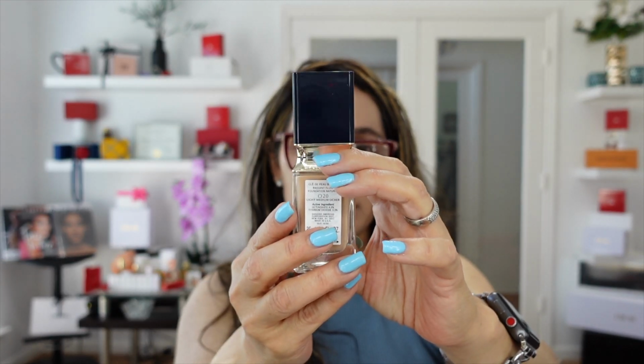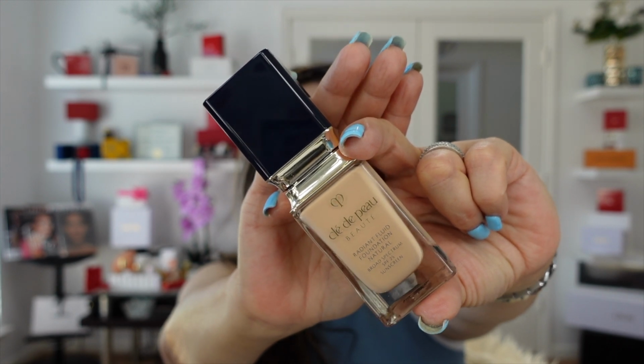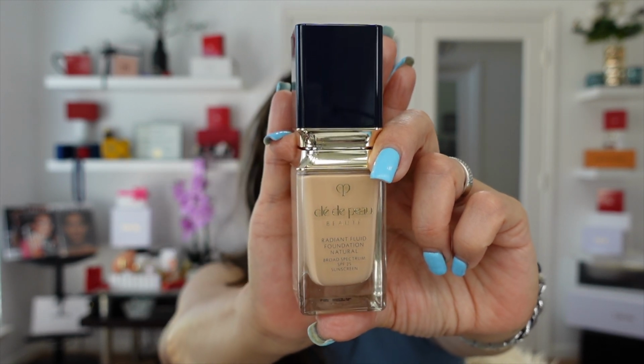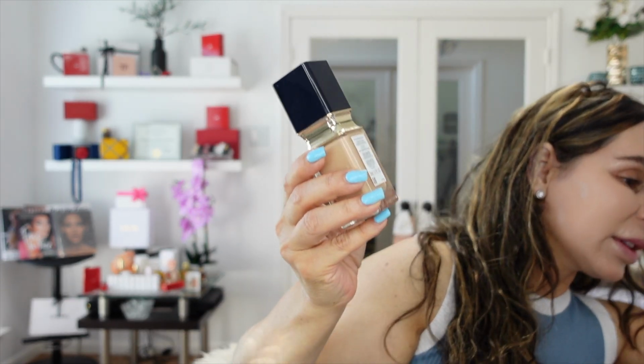I have the compact, and this one is a radiant fluid foundation with a natural finish, and I'm using the 020, light medium ochre. I couldn't be more excited, friends, about this shade. So look at this, friends. With this kind of foundation, I don't have to wear powders. If I'm going to wear powders, friends, it's going to be on the eye areas.